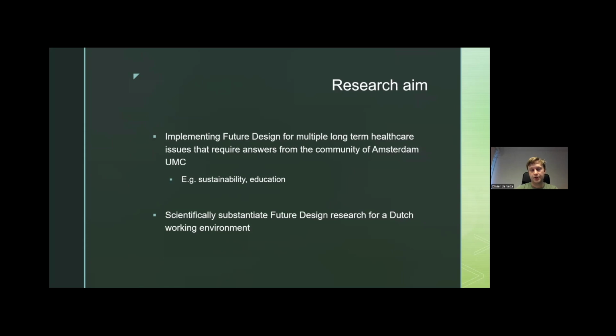The first one is implementing future design for multiple long-term healthcare issues that require answers from the community of Amsterdam UMC. And there are lots of examples of that, and I will share some more later on. But examples that I could mention now are sustainability and education. And when it regards sustainability, for example, as you may know, healthcare infrastructure is typically very unsustainable. To make and use healthcare equipment is CO2 emission intensive, contributing in such a way to climate change may only worsen the future health conditions of patients.